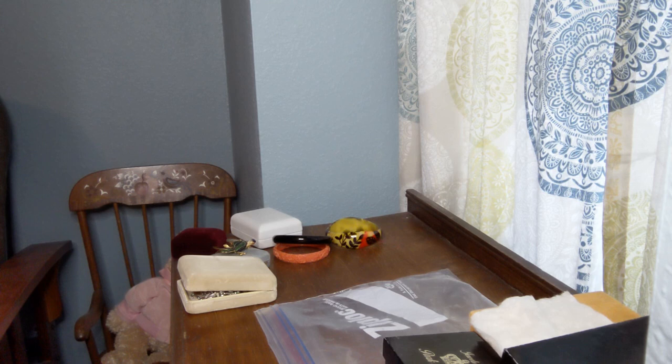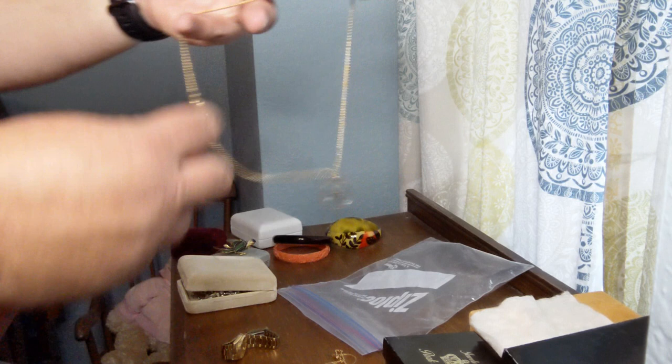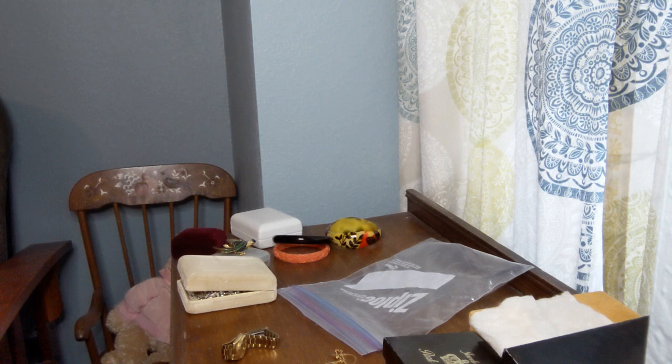Pretty sure that's not gold. I don't even know if Seiko makes gold watches, but I'm guessing no on that. We do have some more gold colored chains here that I'll check out real quick. Doubt these are anything, but always like to check just to make sure.